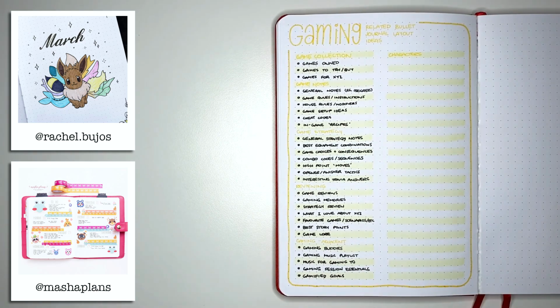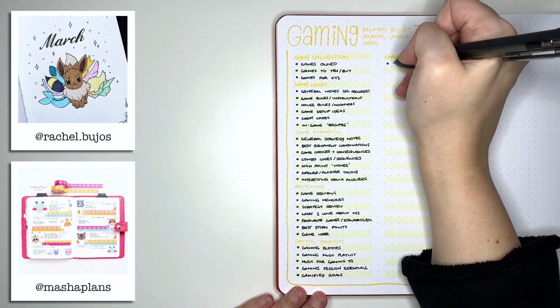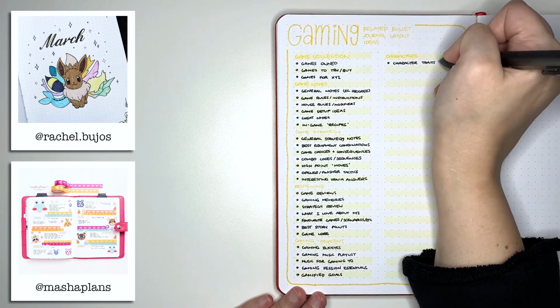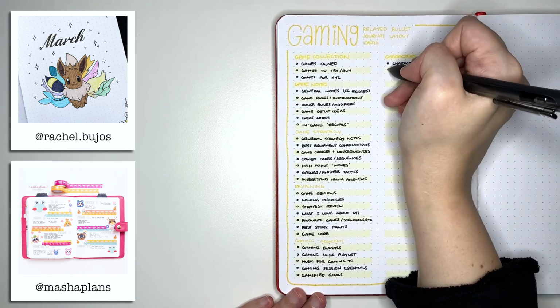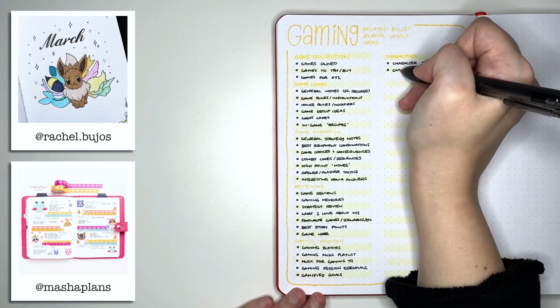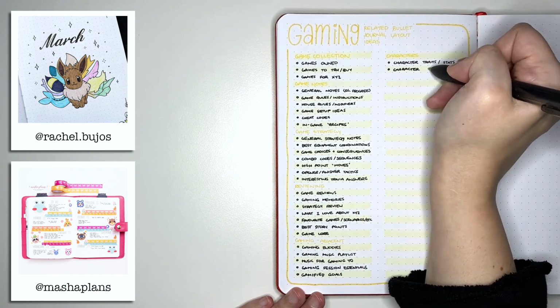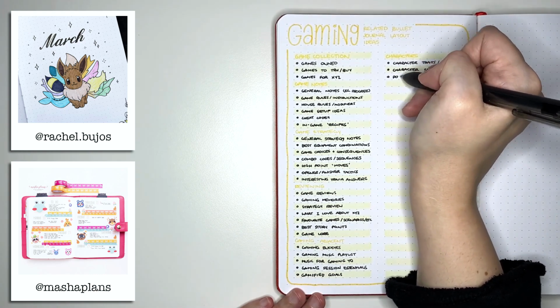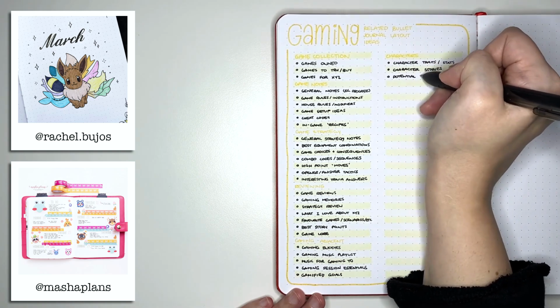We could have a collection related to your gaming session essentials, so what are the things that you like to have when you're starting a gaming session? And another gaming adjacent idea are gamified goals, so structuring your goal setting around your favorite game, or the style of gameplay, making the way you approach your goals reflect the leveling system for the game you like.